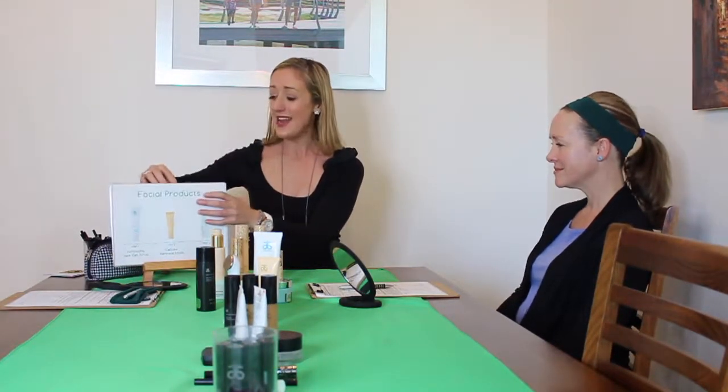Amazing. So we are now going to move on to our facial products. So these are products that you would typically use on your face, but obviously because we've just done a beautiful facial treatment, we're not going to wash all of those moisturisers and serum and eye creams off. We're actually going to do it on your hand and give you a hand shawl.